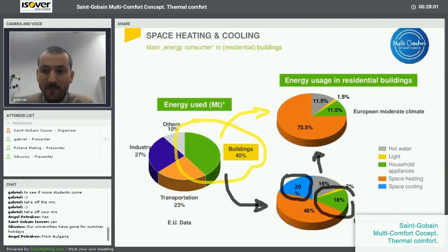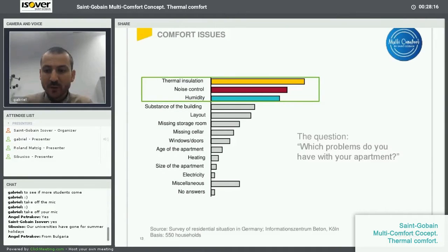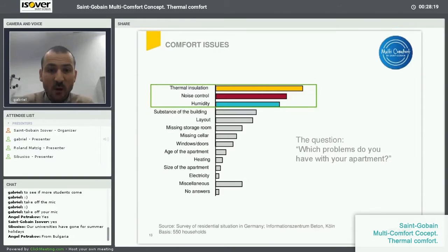Now, if we speak about the different perception of comfort, I'd like to share with you some of the findings that we had about people's comfort issues. This is one of the studies done, and you will find many of these in Germany. The question: which problems do you have with your room, your apartment, your house? The first three points which always come up are thermal insulation, noise control, and humidity. These kinds of issues appear more or less everywhere in Europe. You will find them in Russia, in Turkey, and almost everywhere in the world.